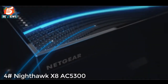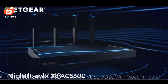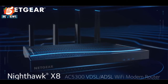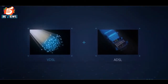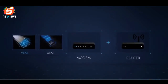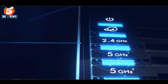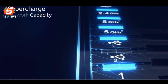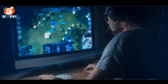Changing the Wi-Fi landscape forever. NETGEAR introduces the Nighthawk X8 AC5300 VDSL ADSL Wi-Fi modem router. Combining both a cutting-edge VDSL ADSL capable modem and the most advanced tri-band Wi-Fi router technologies into one device, the NETGEAR Nighthawk X8 simultaneously supercharges your network capacity and unleashes the full potential of your internet connection.